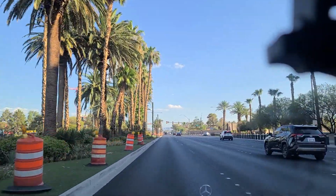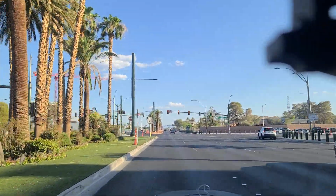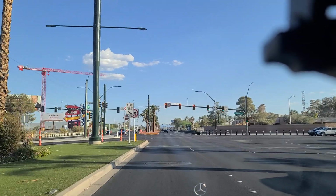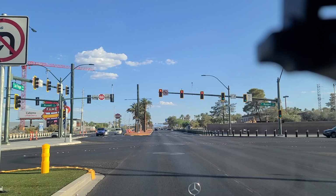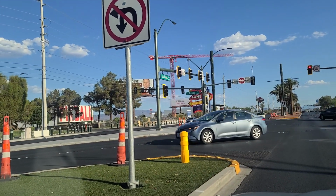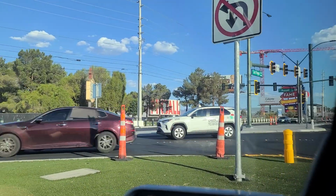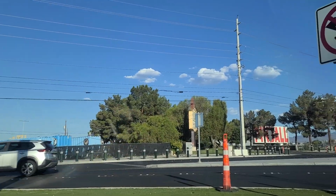and that brings us to the light here at Russell Road, a major east-west artery on this side of the airport, as well as on the east side of the airport, but it gets cut off by the airport, so that's why it's not major in there. And then you have the Pinball Hall of Fame right there on your left. See the sign for it in there. Little Church of the West wedding chapel there.